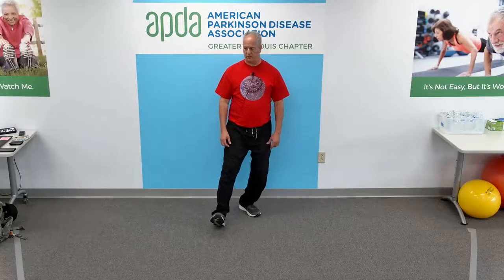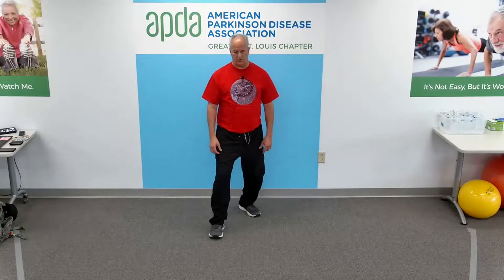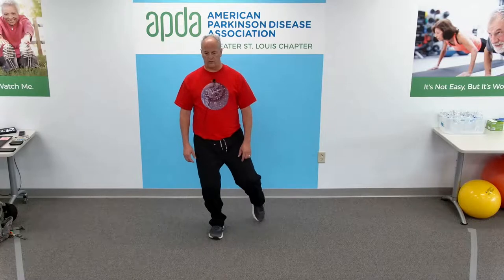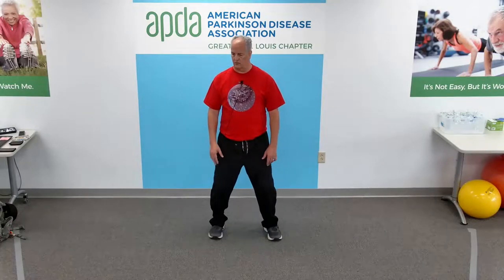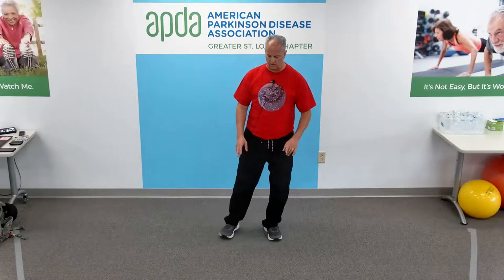Heels together, Charlie Chaplin style. Bend the knees. Weight shifts right. Step out empty left foot, toe facing forward. Weight shifts left. Right foot comes forward. Center the weight. Beautiful. Now, hands, just on their own.